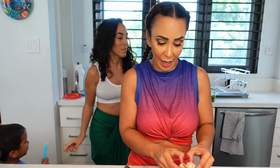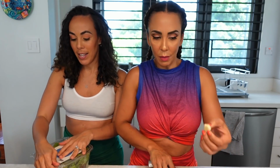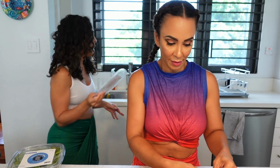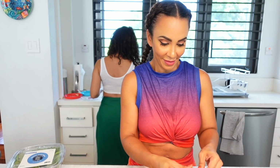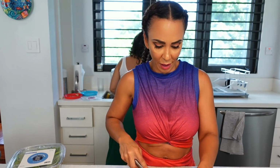Okay, so if I'm using a lot of garlic, like a whole entire head, I will pop the garlic in the microwave for 15 seconds, because it will help the garlic just pop right out of the skin. It's a little hot. All right, let me let that cool. It just pops right out. By the way, Jodi's microwave has to be the most confusing microwave in the whole entire world.